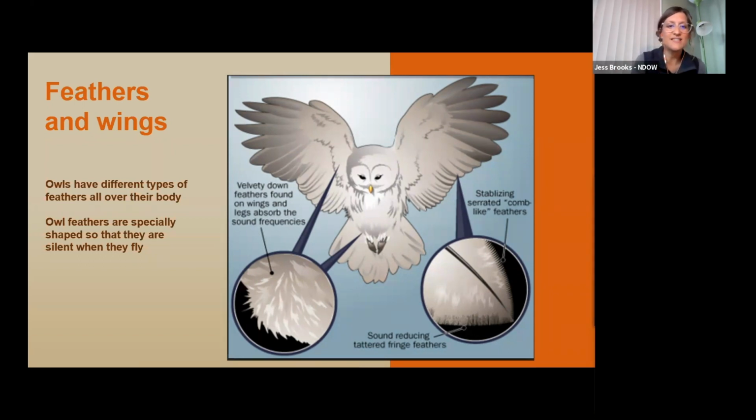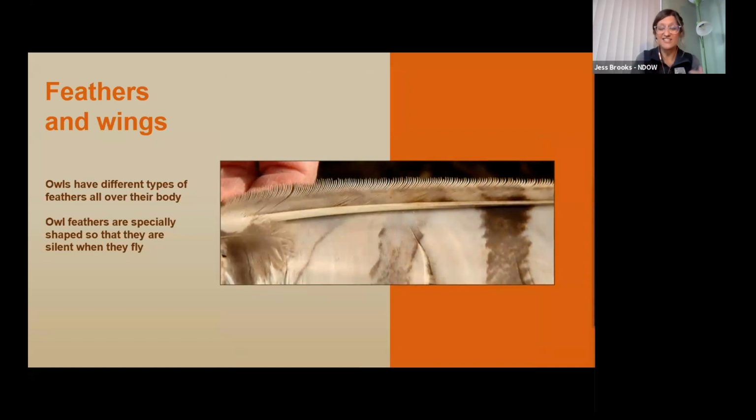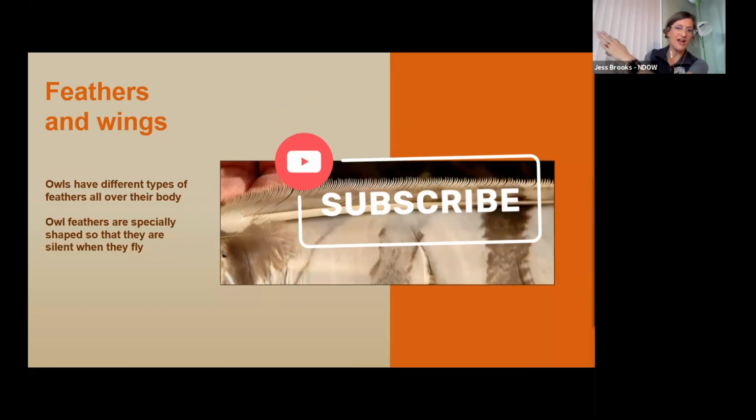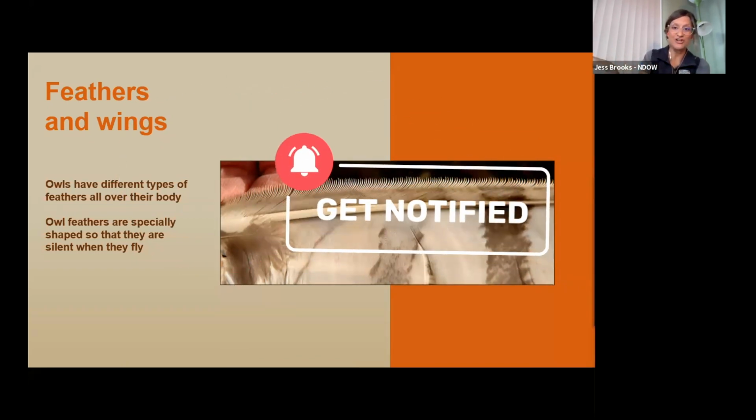And then we also see some stabilizing feathers. Stabilizing feathers will also stay on their tail, but mostly we'll see it on their wings on the leading edge, which is right here. That's the edge that hits the wind first when they fly. And it's also on their primary feathers. On that leading edge though, we have this comb-like structure. It's super cool. And here's a close-up of it. So that's on this leading edge of the main feathers. That's what hits the wind first.